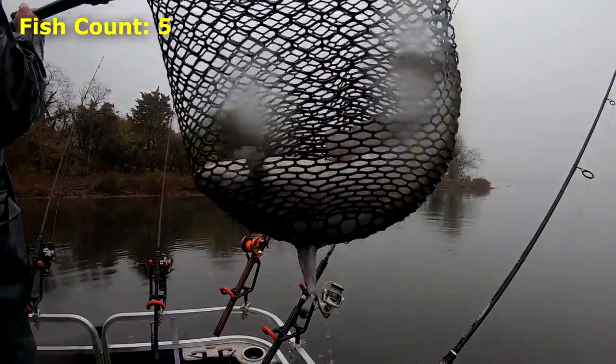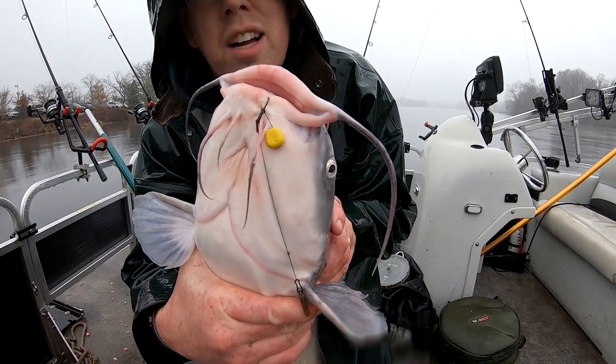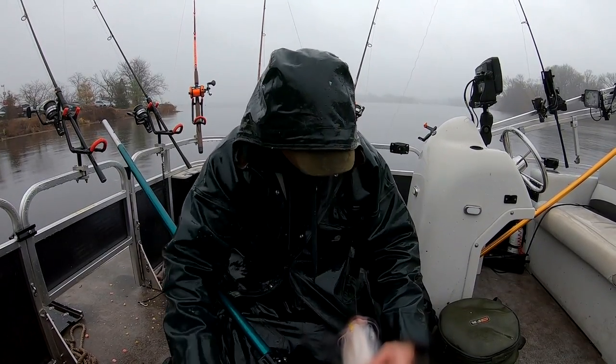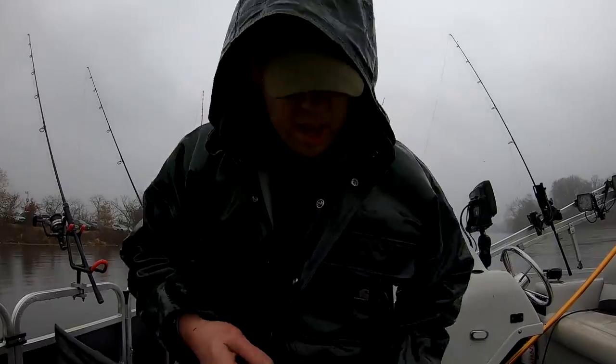Whoa, that was a nice catfish. There we go, guys. First catfish of the day. Caught on fake corn, number 6 hook, and panko and jello. And I can't tell you how many times I've caught very nice catfish on this rig. 13 pounds.